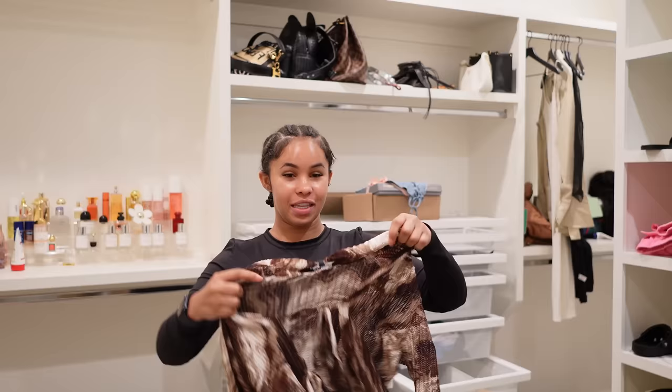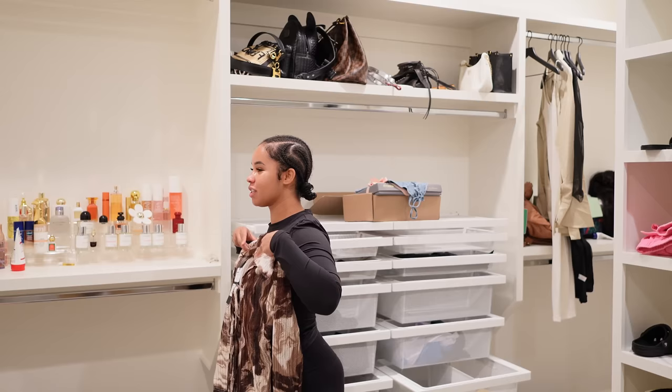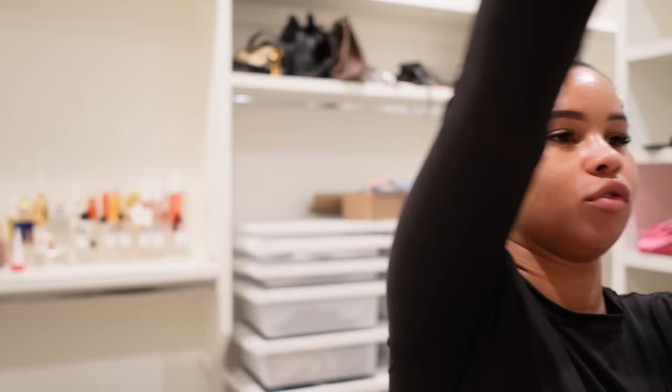I got this little fit inserts picture of what it looks like on the model, because I always be saying I'm not gonna try it on, and then later in the vlog I'll be like, fuck it, I'm about to put it on. I need to know what it looks like before I pack it, but I think this is gonna be cute, and it's just sheer. I'm probably gonna wear my brown bathing suit underneath it. I feel like I could just throw that on, wear it to the club.